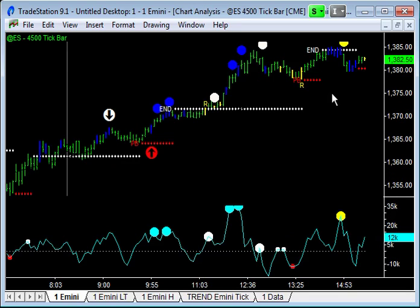If we go up to the 4,500 tick bar chart, you can see this was that previous pivot high there, and there was some professional profit taking going on, but we've broken into an uptrend here, and that retracement move that had Rambo patterns on the 1500 ended up being support, a pullback in an uptrend move on the 4,500 tick bar chart.